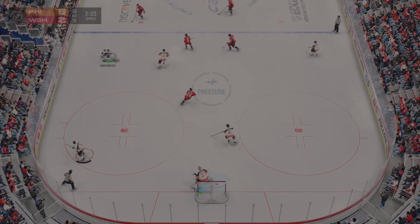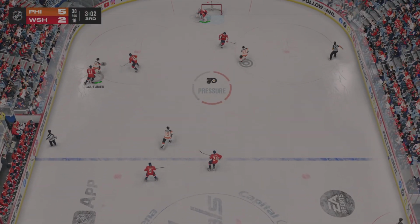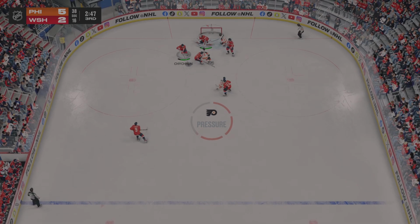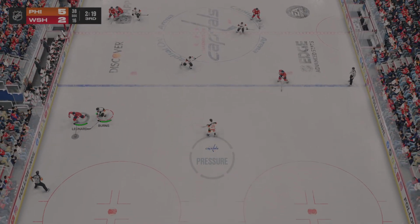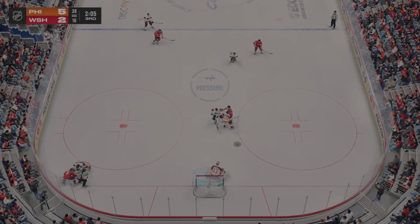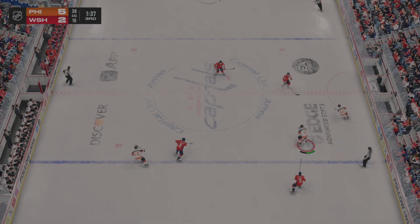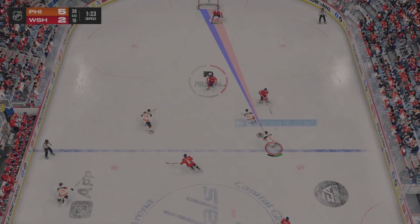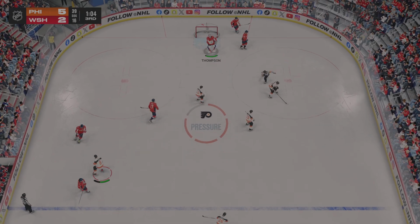The Flyers look to start the transition game. Enters the offensive zone from the left. Sends the pass in front, and that's intercepted. Moves the puck into the attacking area. Can't maintain possession after that hit. Slides it to Burns. Moves it to the offensive zone. Stopped by the goaltender, getting a piece of that one.